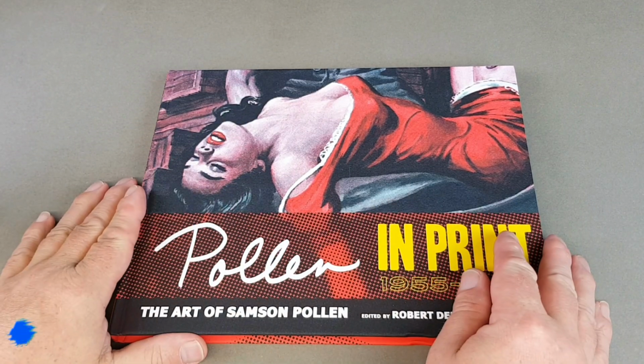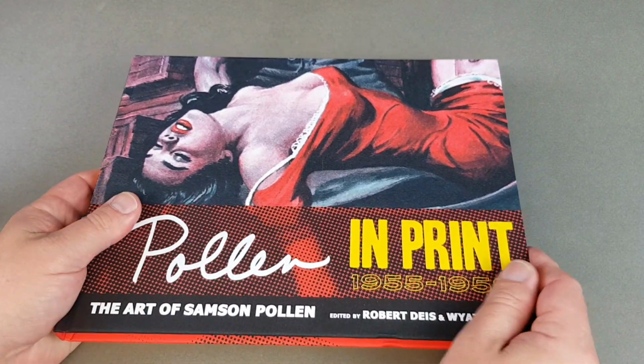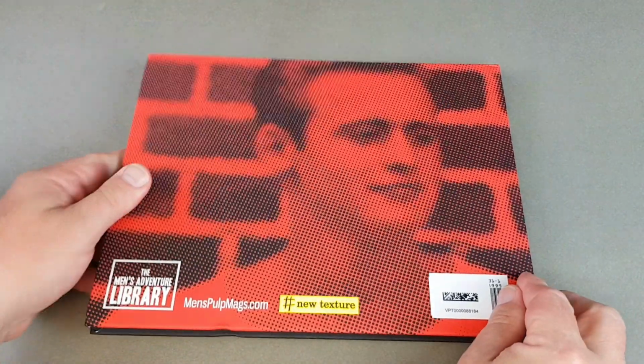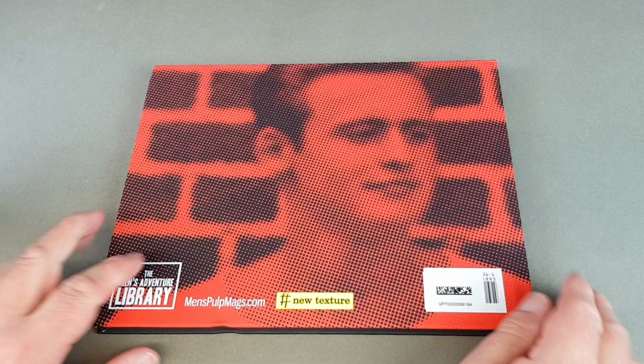Okay, so quite a big book, this one. It really is a coffee table book. Beautifully produced. It's hardback, of course, and part of that Men's Adventure Library. So it's got a real high standard, published by ExtraTexture.